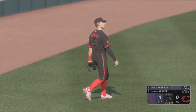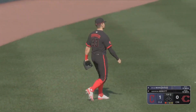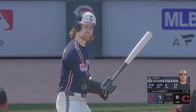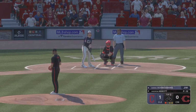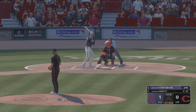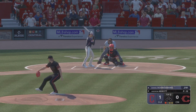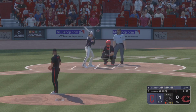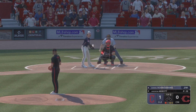Bill, that was a pitch you got to crush. Unbelievable that he missed it right there. And I'm telling you, he is going to be frustrated with himself until his next at bat. Now it's the second baseman, Daniel Schneemann. And first offering is fouled off. One out, bases empty.